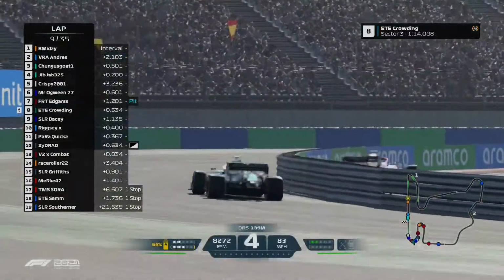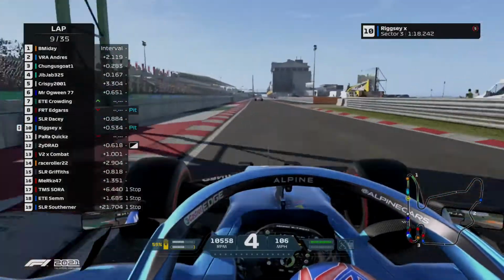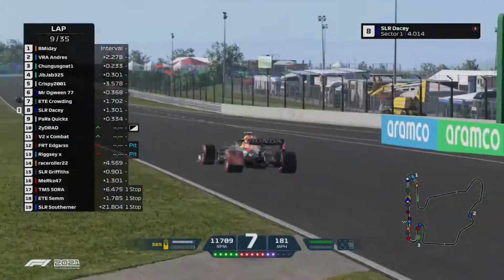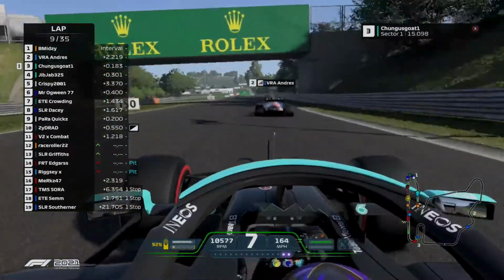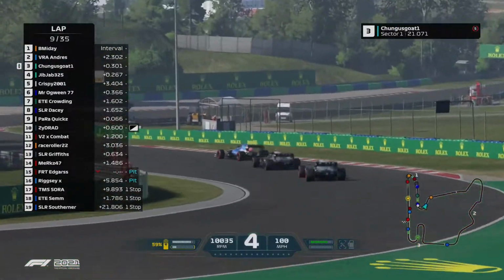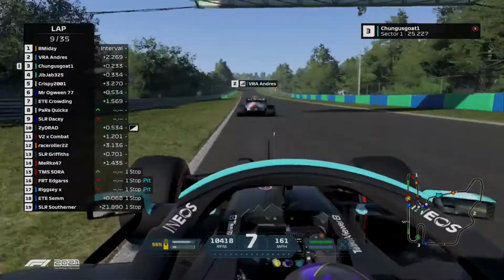Car into the pits, and that's Riggsy. And joining him in the pits is Eckers as well in the Alfa Romeo. So 2 more drivers into the pit lane now. Mitty now 2 seconds over Andres. Chungus Goat looking around. Jib Jab also there behind them. Andres suddenly under threat from 2 Black Arrows. They were on the chase in an attempt to try and get themselves both onto the rostrum.